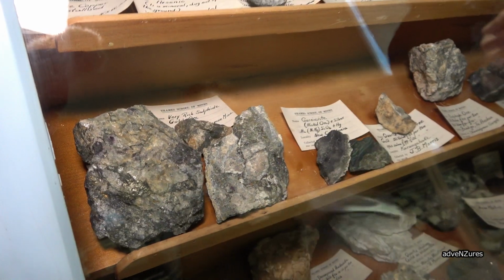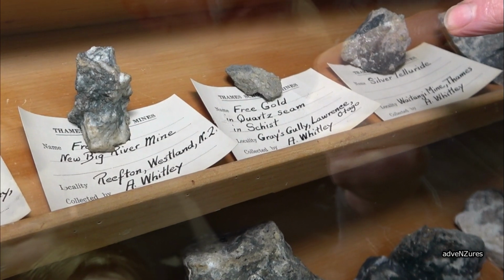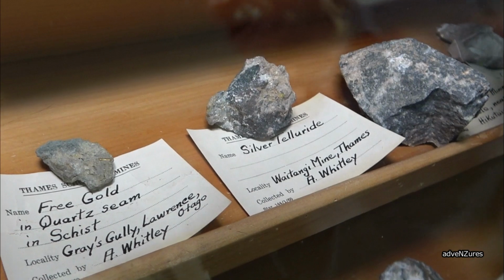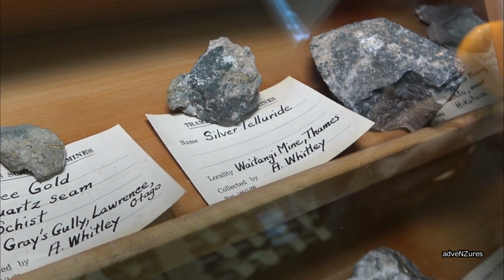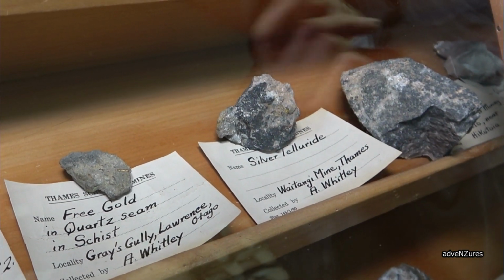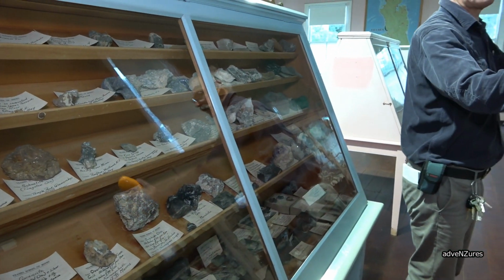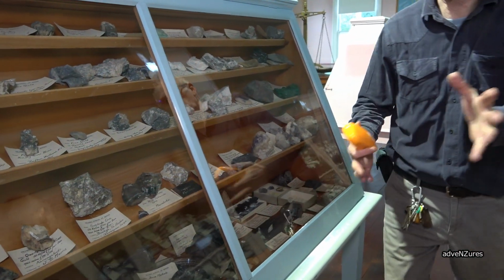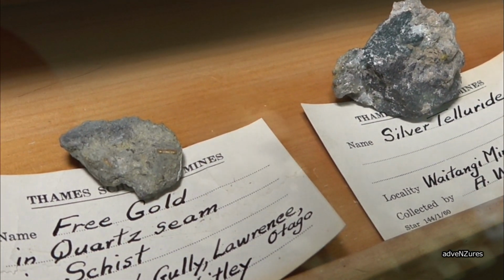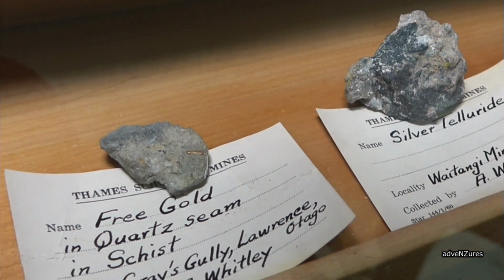We come across here and we see this one here, New Big River Mine, and the schist here. Can you see this one? Oh, yeah, you see the gold there, eh? Now that comes from Lawrence in the South Island, but it shows us what the gold looks like. Now all through this collection there are bits of Thames rock that contain gold. So the miner can see what the big geology is, can see what the auriferous material looks like, and can see what the gold in that auriferous material looks like. It shows us the rock that the miner is going to be hopefully finding and identifying what the gold is going to look like.